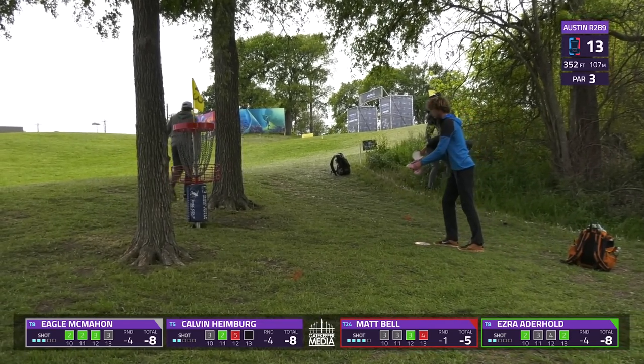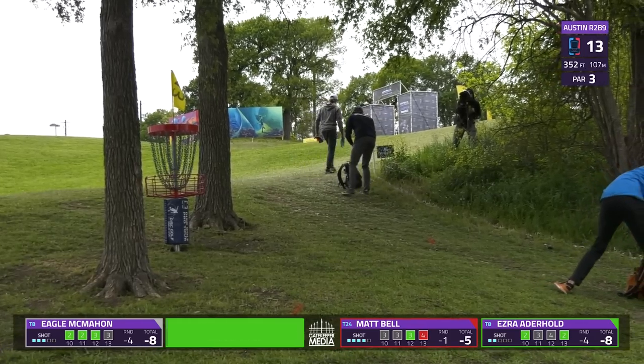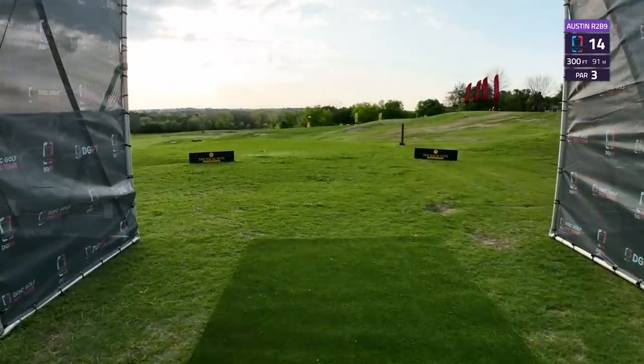He'll be looking to bounce back on this hole and grab the birdie tomorrow. Never really feels good to take a bogey. But this is one of the ones you feel like you have to get at least the par on.